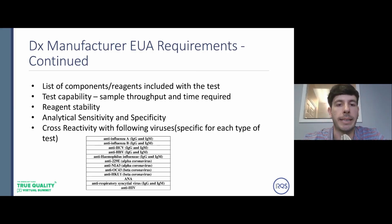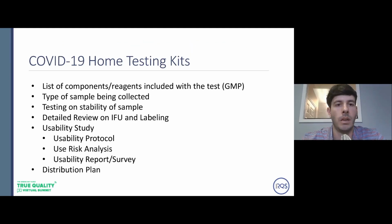And then depending on what type, molecular, antigen, or antibody, there's a list of cross-reactivity testing that you need to complete as well. This will be included as an example below, but it will also be included with each specific template, on what cross-reactivity testing you will need to complete. So that's the diagnostic. Like I said, most of these companies already have a quality system, but some of the academic labs, things like that, are creating them. It's a good resource. Rook can provide support for that as well.